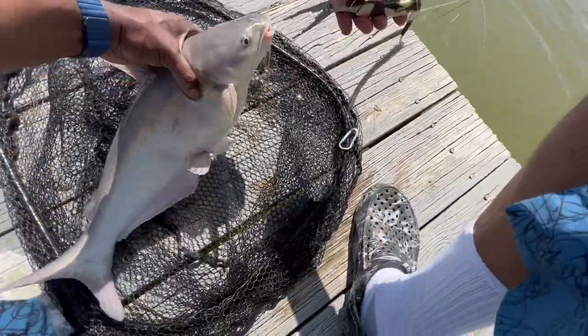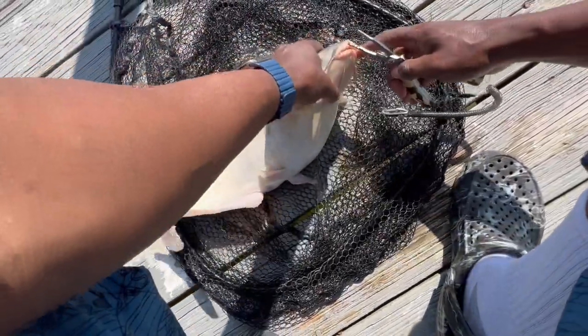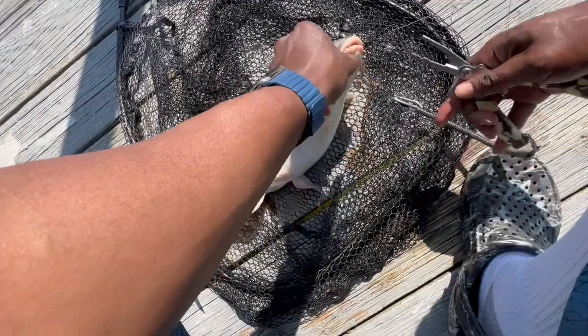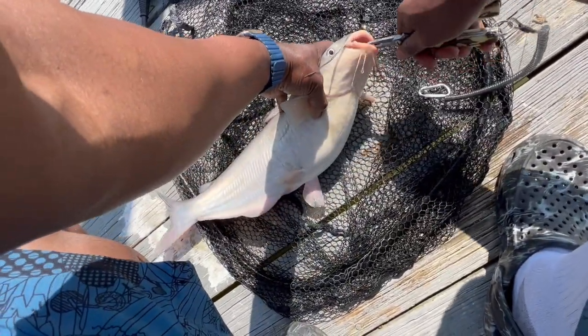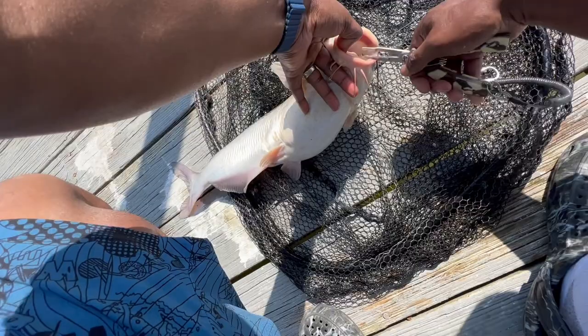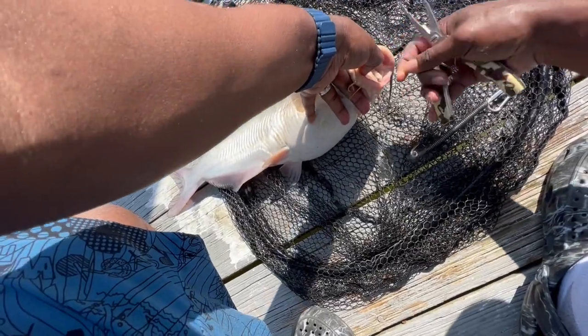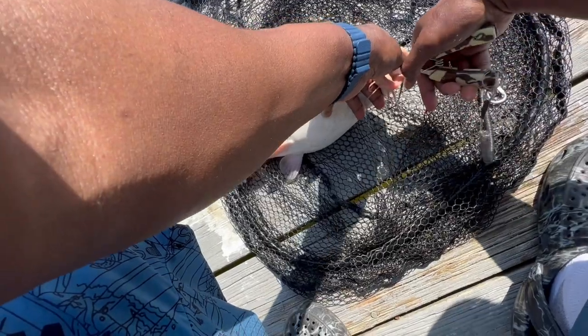Big enough to eat, ain't you, buddy? Got deep in there? It's kind of hard to see. No, just right on the back of his tongue.